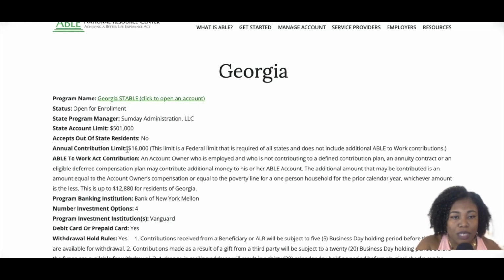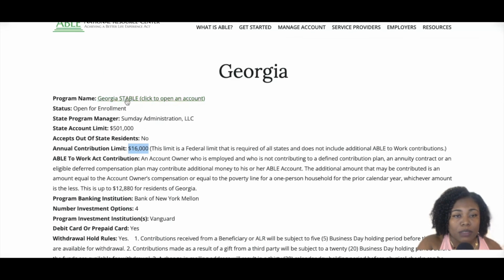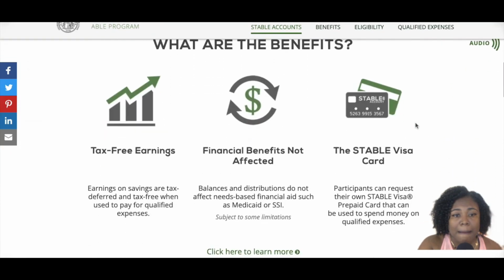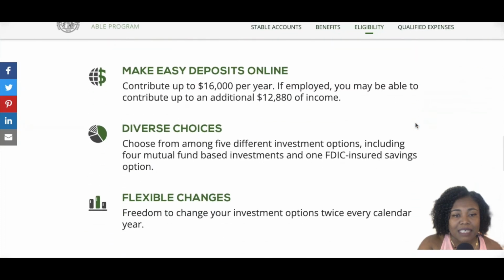See, and this is the new year. You can put in 16,000 this year. And I think that's amazing. They upped it by $1,000. But let me show you what the program in my state looked like. And I thought it was a little sketchy, so I went with Fidelity because I love Fidelity. I trust Fidelity. And this didn't look appetizing to me. It looked like a scam. So I was like, yeah, no, this is what it looked like. It looked kind of sketchy.